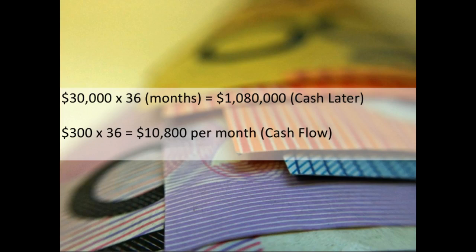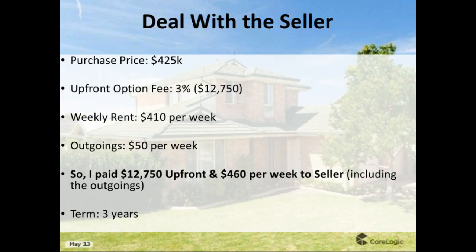And then your $300 times 36 again, 36 months, 3 years, is $10,800 per month, and that's your cash flow. So let's have a look at an example deal that I did in New South Wales.